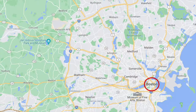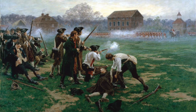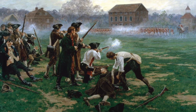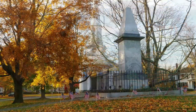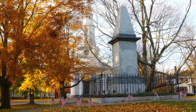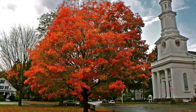The next morning, April 19th, the British troops marched about 15 miles from Boston to Lexington, where they met a small contingent of American militia. It was there that a single shot started a small skirmish that the British quickly won. That shot later became known as the shot heard round the world. That is, the first shot of the Revolutionary War. All that happened on this spot. While it was interesting to know the history that took place here, it was equally impressive to finally see the changing tree colors in numbers that we had been waiting to see for the entire trip.